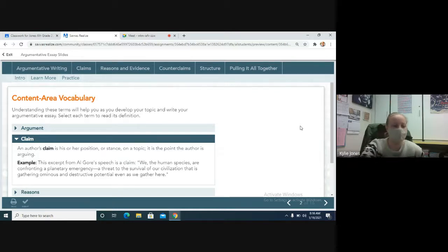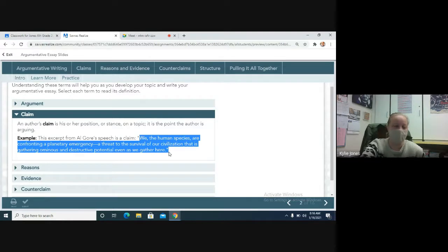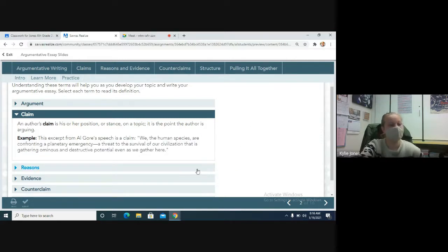Okay. So our example here is the excerpt from Al Gore's speech is a claim. So this is his position. It says, we, the human species, are confronting a planetary emergency, a threat to the survival of our civilization that is gathering ominous and destructive potential even as we gather here. So basically, climate change is happening whether or not we say it is or not.